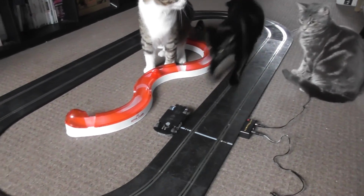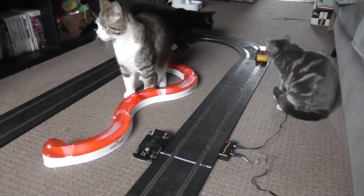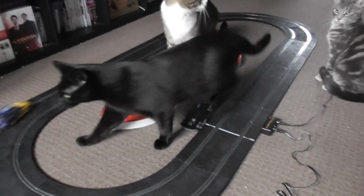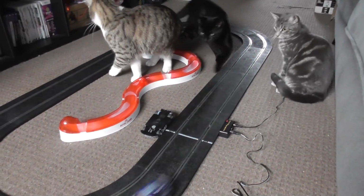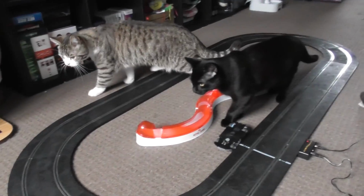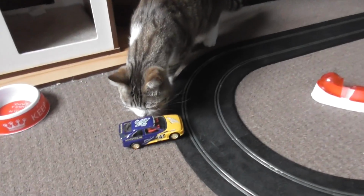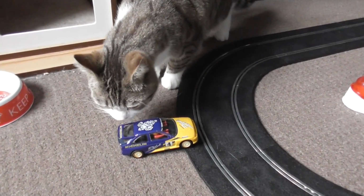Zeke then got very curious about trying to chase the cars, and thus begins, admittedly Zeke does take a shortcut, thus begins the great Zeke versus Escort race around the oval. I might have binned it slightly. It's surprisingly difficult to drive Scalextric and film at the same time. Especially when that Scalextric is being chased down by a cat.